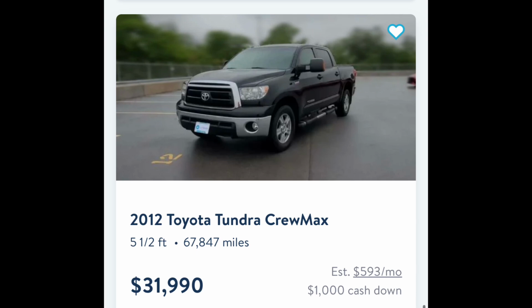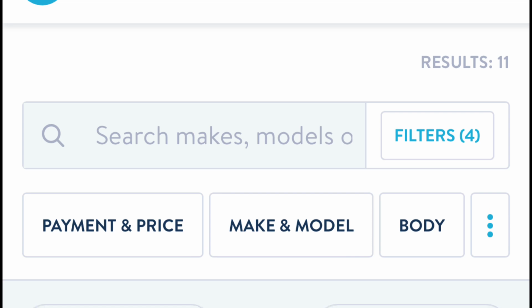I still love the look of the second gen Tundra. I don't know about you guys, but I still think it is a great look. I love the front end of these trucks. And for some reason, the chrome just doesn't bother me that much, and it looks good on the black exterior color as well. Now, I put in the 2022 Tundra, and the results were 11.